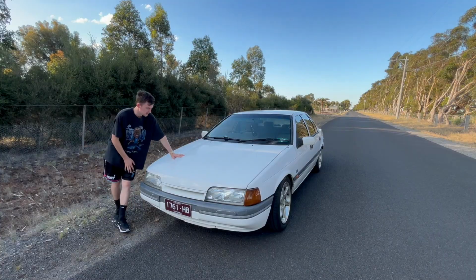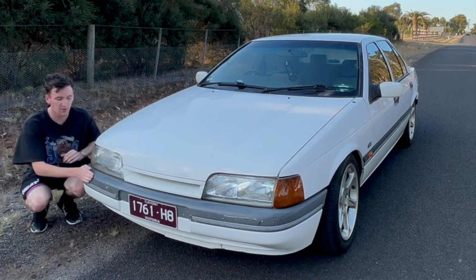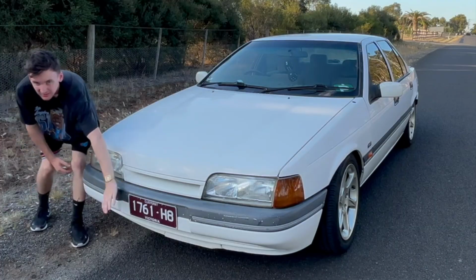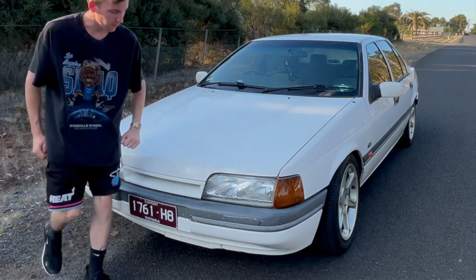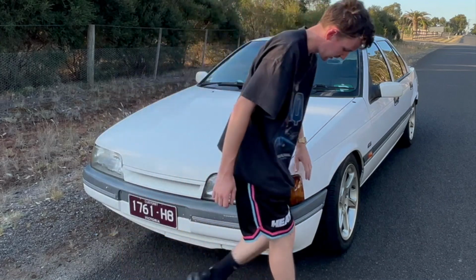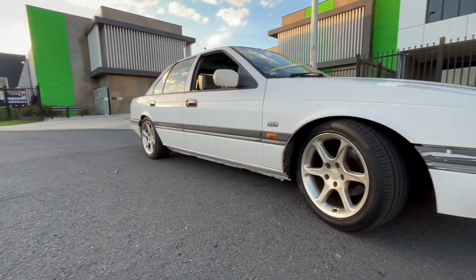So the styling of the car, you just don't see cars made like this anymore. Like the character of the bumper being a whole different colour to the rest of the body, the orange indicators, and yep, that's club plates, it's old. Coming to the front, you have glass headlights, you don't see that very often anymore. And then this chrome strip that goes around the entirety of the car.